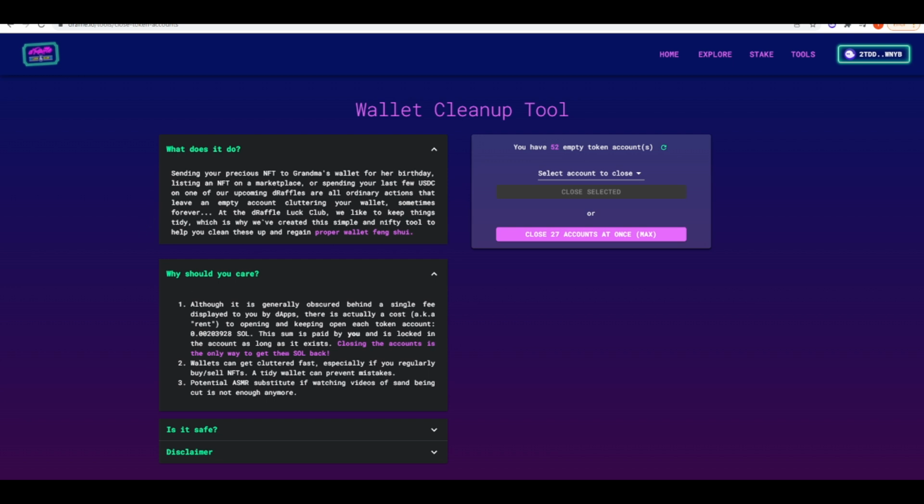So why should you care? Although it is generally obscured behind a single fee displayed to you by dApps, this is actually a cost, aka rent, to opening and keeping open each token account. That's currently about 0.02 Sol. At current market prices, that's not a lot, but like I said before, when Sol was at $250, that was a significant amount of money.